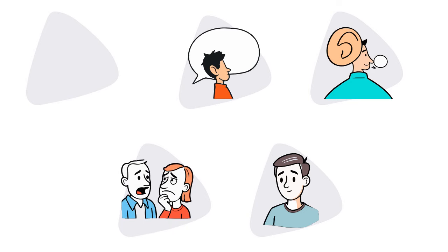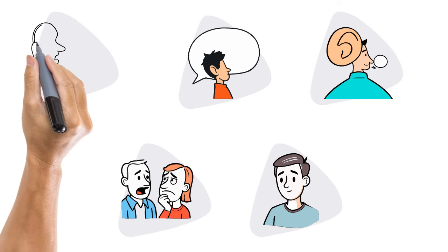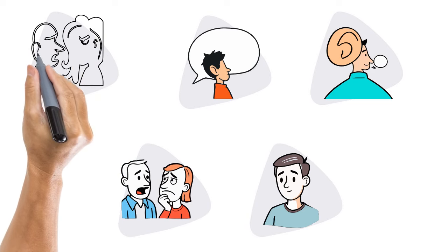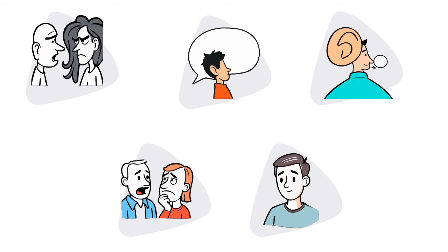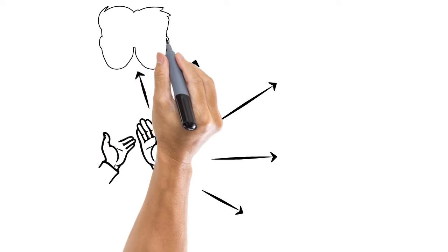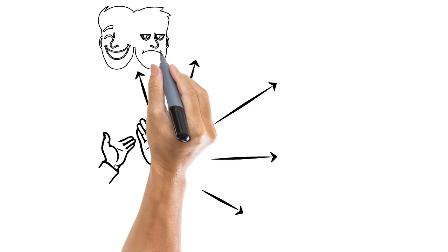The way we use language, body language, and even silence can send different messages depending on who's on the receiving end. Gestures that one person finds reassuring might seem intrusive to someone else. A tone of voice that seems friendly to some may be interpreted as overbearing by others.